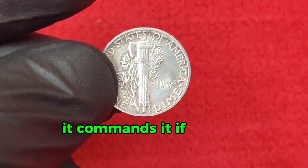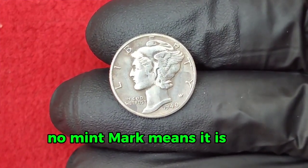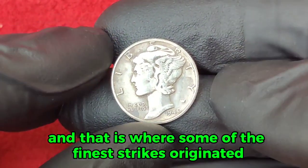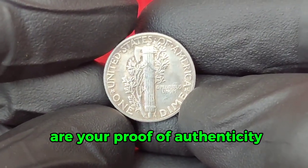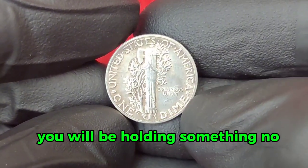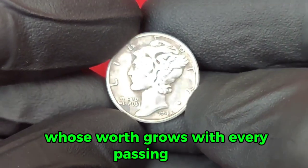commands it. If you ever stumble upon a Mercury dime from 1940, look closely at the details. No mint mark means it is from Philadelphia, and that is where some of the finest strikes originated. Avoid cleaning or polishing it. Those gray marks and tones are your proof of authenticity. Once it is authenticated, you will be holding something no modern coin can rival, a century-old silver heirloom whose worth grows with every passing year.